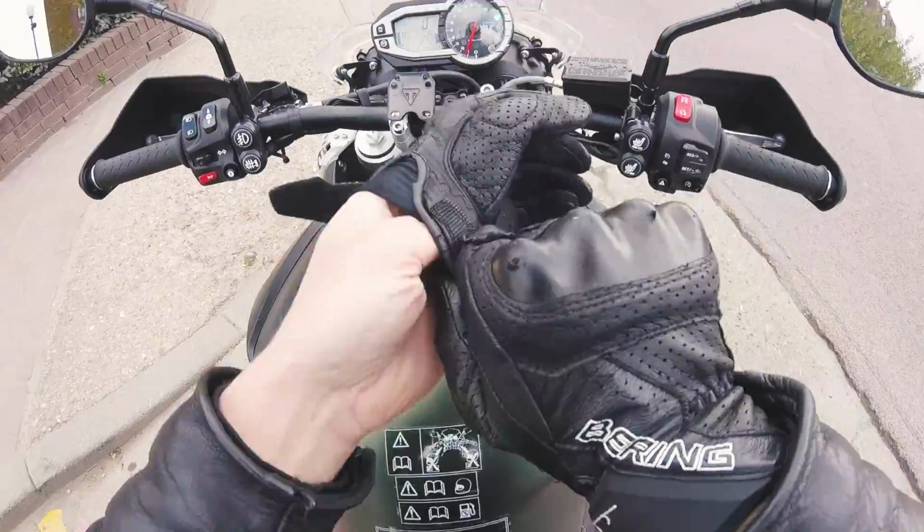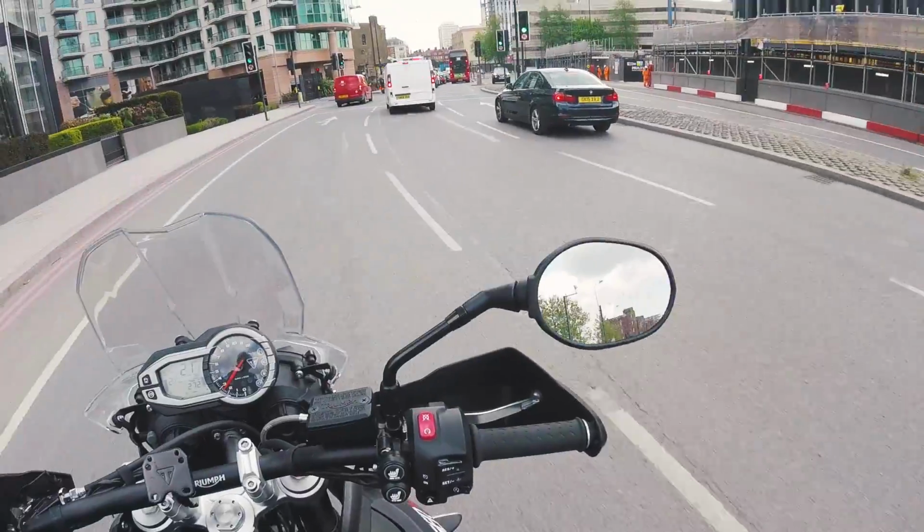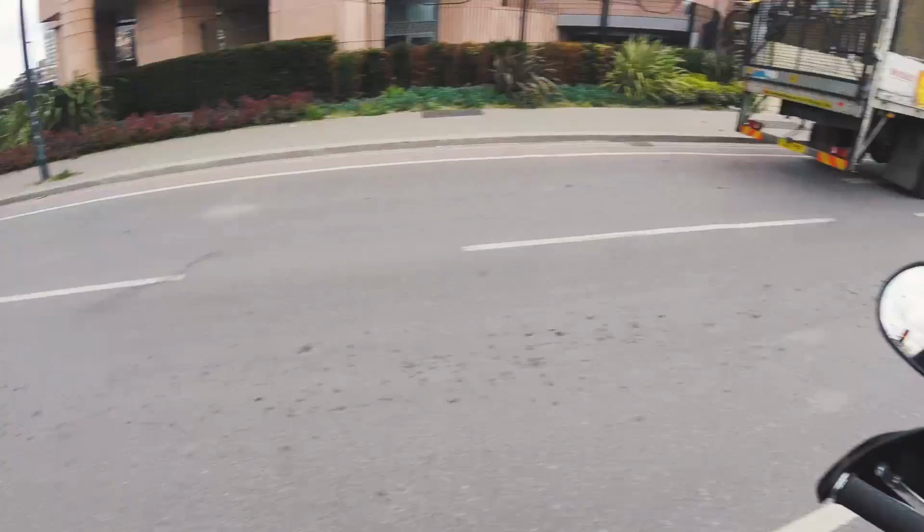Hope that worked, but probably not. You always get a better sound when you're out the back. Maybe a pillion would get a better ear. Maybe. Oh man, my GoPro battery just went.